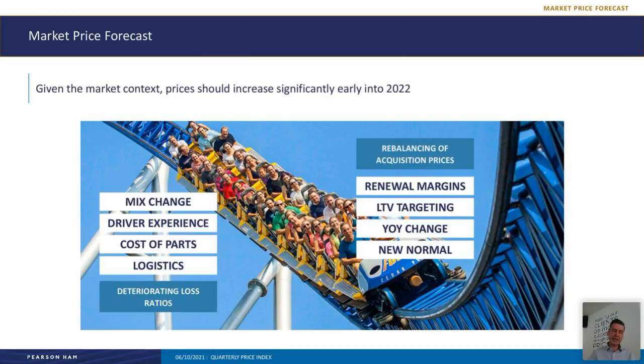Looking at what the potential causes of some of those increases might be. On the face of it, we would look at it and say, yes, prices have to increase. Mix changes could result in higher risk business on the roads: the impact of coming out of lockdown and changing customer behaviors in terms of working from home and those who are commuting. Driver experience being reduced. Having gone through prolonged periods of lockdown, people are not as used to driving as they would have previously been. So there may be room for errors and mistakes resulting in accidents.